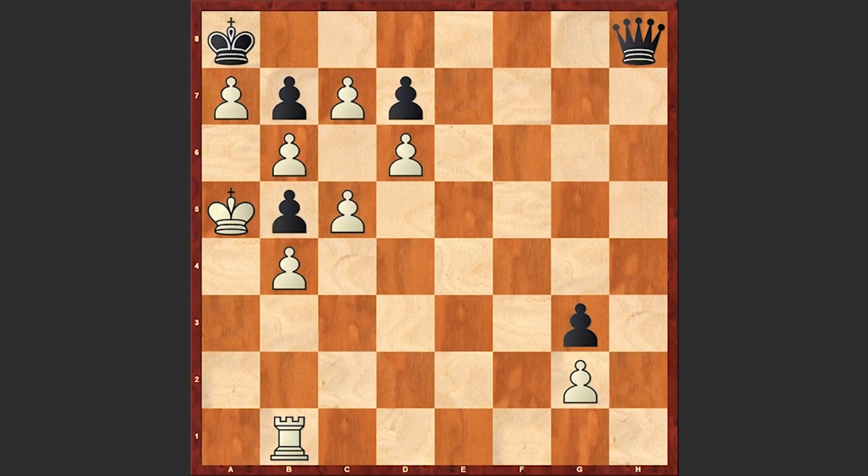In this case, we are going to see a staircase pattern. Something which we have already seen many times, and once you know the idea, finding the solution can be pretty easy. So if we take a look at the position, we can see that right now black is threatening queen a1 check, which will force a stalemate. That's why in order to neutralize that threat, white is playing rook b2, blocking the long diagonal.